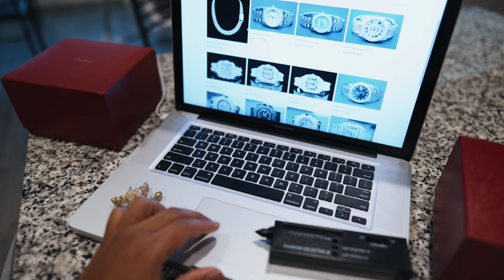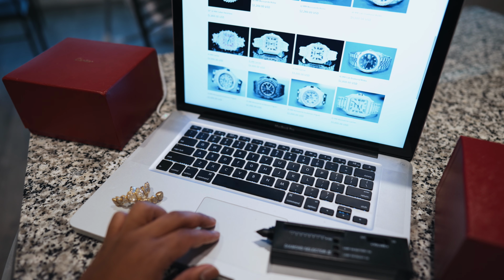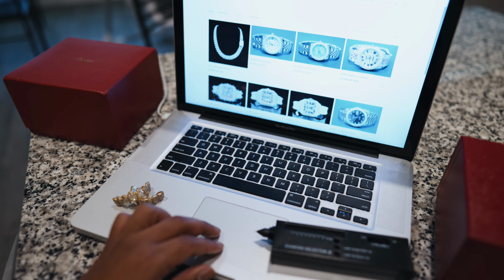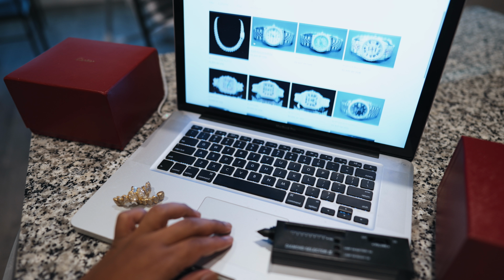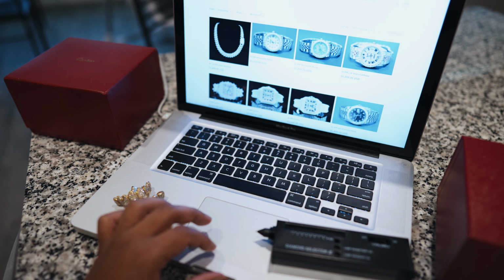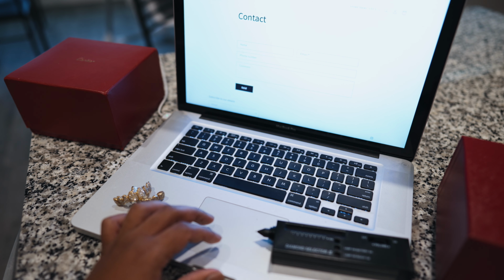Online, we got everything listed, still updating the stock, but we got a couple Cubans, couple rings, couple bracelets, couple watches, Moissanite, Lab, Swiss movement, Japan movement. If you didn't see the last video, y'all can go back and watch that, and I go over the difference between Swiss and Japan. But Swiss is authentic size, like a real Cartier watch, real AP, and Japan is a little bit thicker.